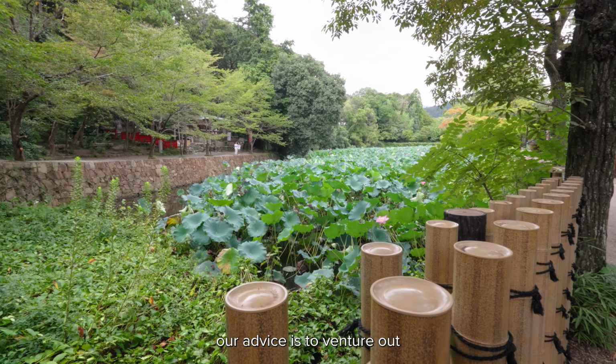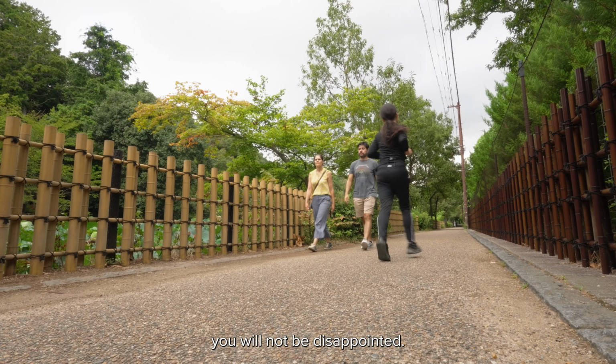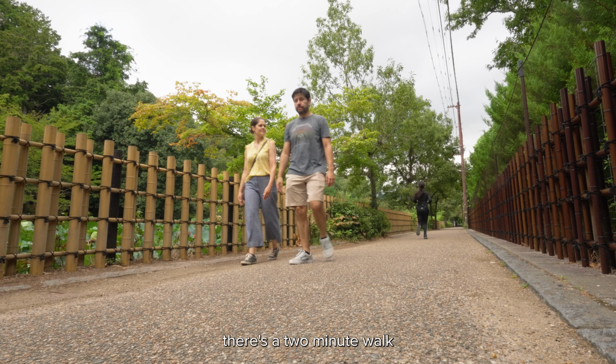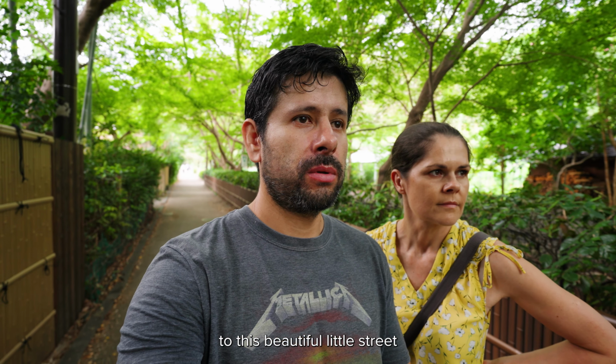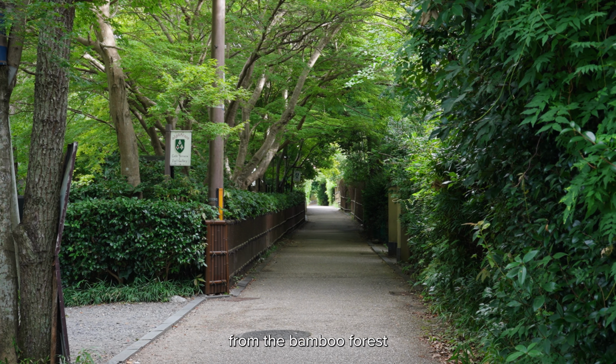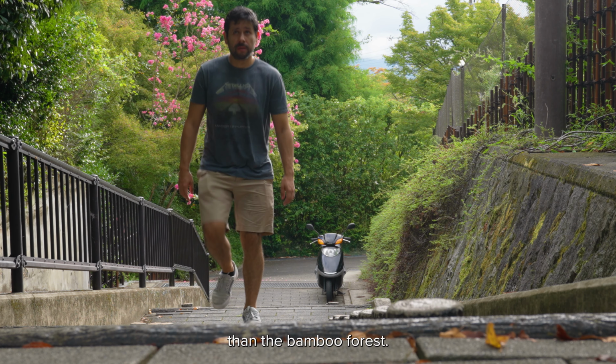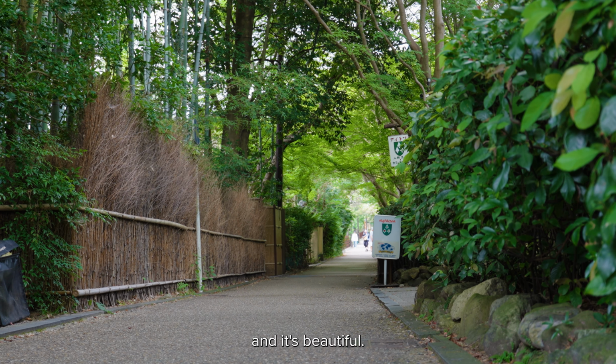Our advice is to venture out a little further. Trust me on this one, you will not be disappointed. There's a 2-minute walk to this beautiful little street and a lake. It's like literally 2 minutes from the bamboo forest. It just seems like it's almost better than the bamboo forest. There's not a lot of people and it's beautiful.